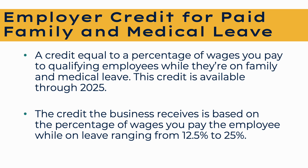These are the qualified types of leaves: birth of an employee's child to care for that child, placement of a child with an employee for adoption or foster care, to care for the employee's spouse, child, or parent who has a serious health condition that makes the employee unable to perform the functions of his or her position.